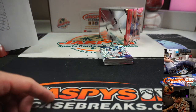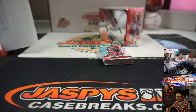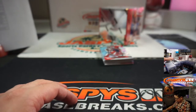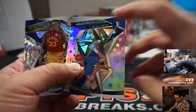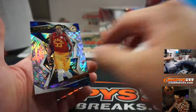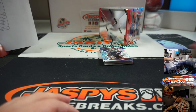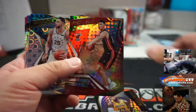That should be a serial numbered one. Cosmic 100, Paul Millsap. It's a nice one for the Denver Nuggets. David Bruins. Isaiah Roby Astro, Myles Turner Fractal. Save one of those LeBron Jameses too.